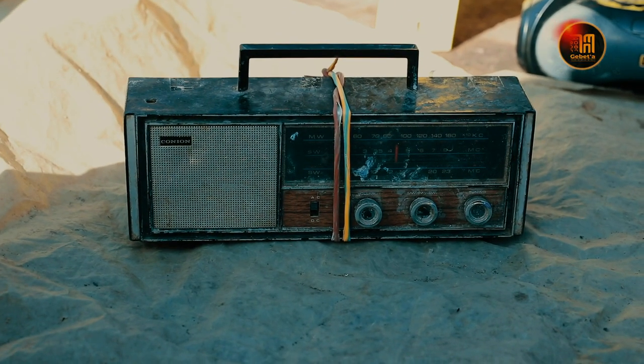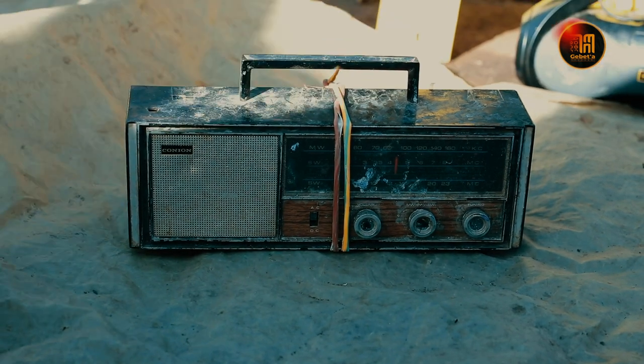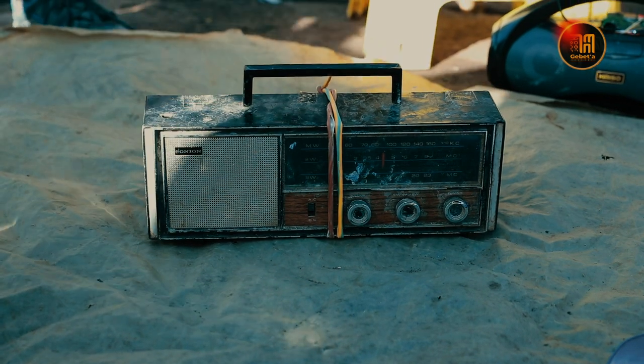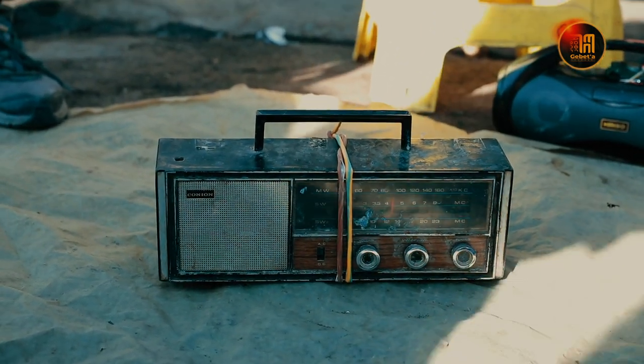Actually an accident, but I just found something really interesting. It's an old radio and it looks really good, so I think I'm gonna buy this one. So I'm just gonna ask how much it is.